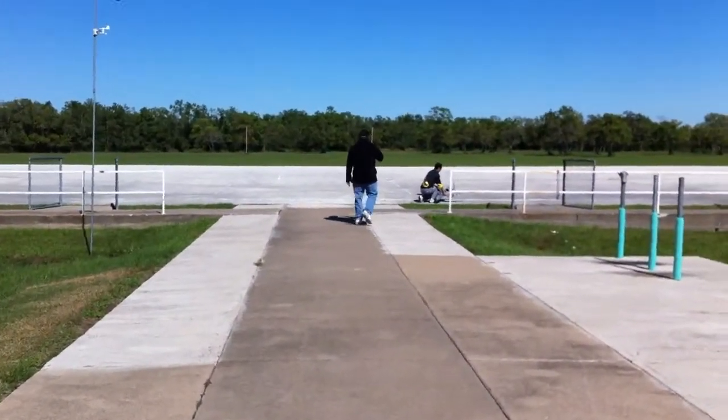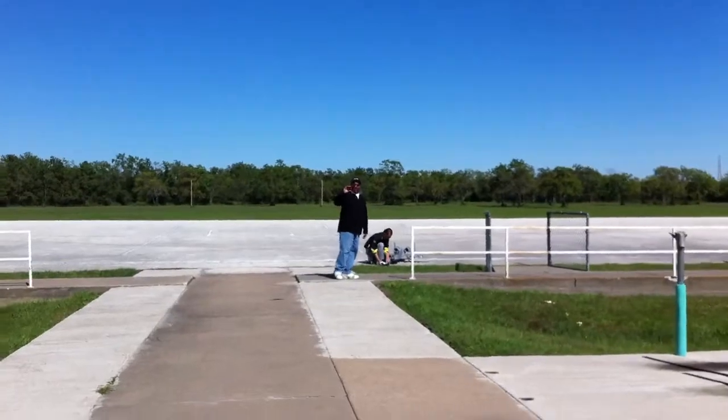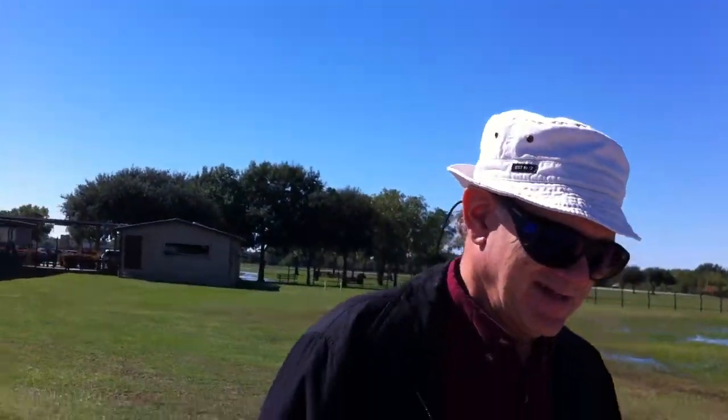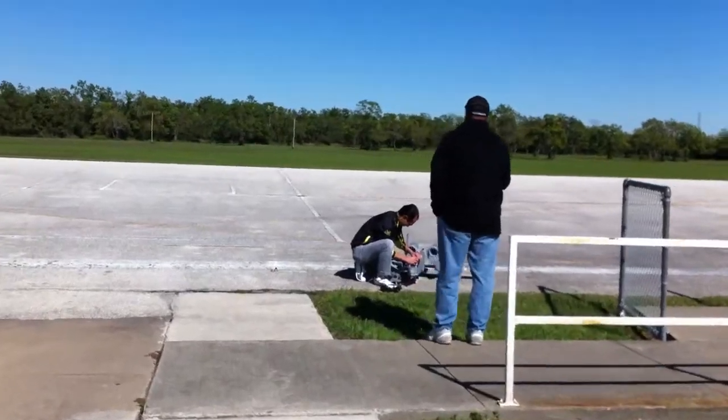Ladies and gentlemen, this is another Flyright Boy exclusive. We have the A-10 from Banana Hobby. We got John, Flyright Boy, Blair, Flyright Boy, and what's your name again, sir? Bob. We got Bob here, and we're about to get ready to go.